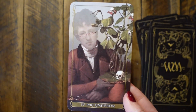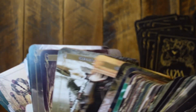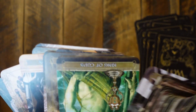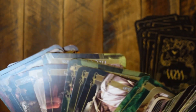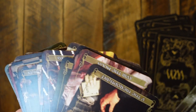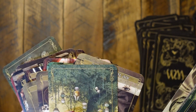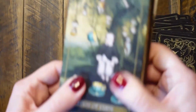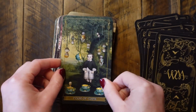I mean, look at this ghost, man. I want to get to that. There's a card where there's a bunch of doll heads hanging from a tree. I feel like it's the Six of Cups, but now I'm not sure. Let's see if we can find it, because it's just so funny. We didn't already pass it, did we? Maybe. Perhaps we did. Nope, there it is. I mean, come on. That's pretty creepy. I love it.